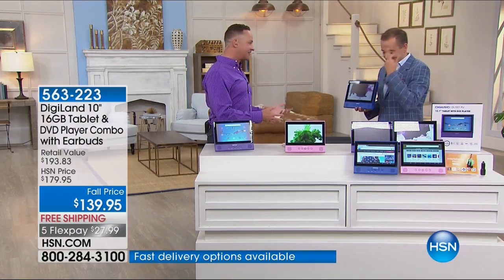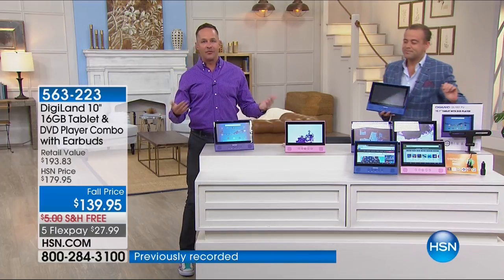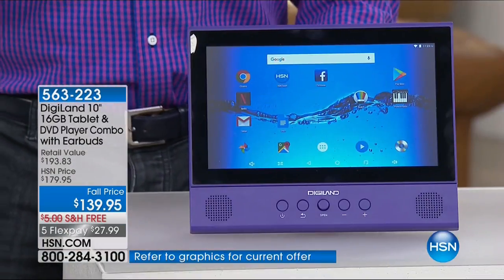Including voice activation. Yeah. Including voice activation, including voice dictation. So let me show you. You know, one of the ways that I judge the quality of a tablet at any price range is how can you talk to it? Does it understand what you're saying? And Google really has mastered this.